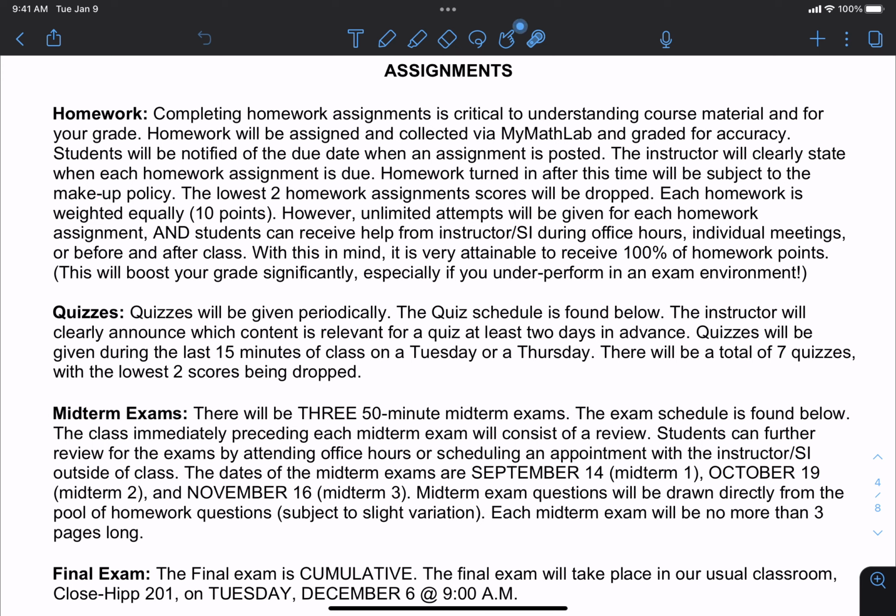With all of the resources that you have and the unlimited attempts, I think it's very reasonable to try as students to get 100% on every homework. You can try the problems on your own, then come to office hours, then go to the SI sessions. Between all of those resources, I think you should be able to get 100% on every homework. Usually not everybody does that, but I want to let you know that it's a perfectly attainable goal to go for.